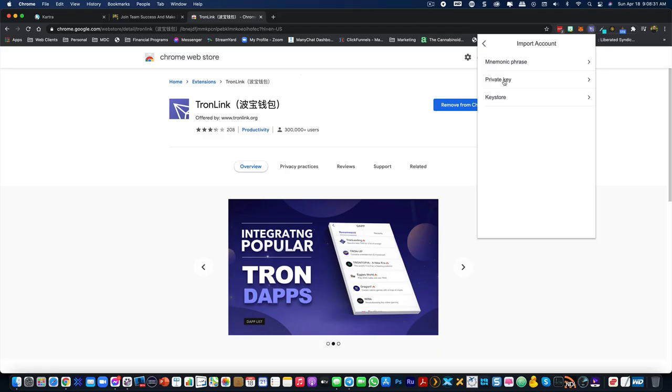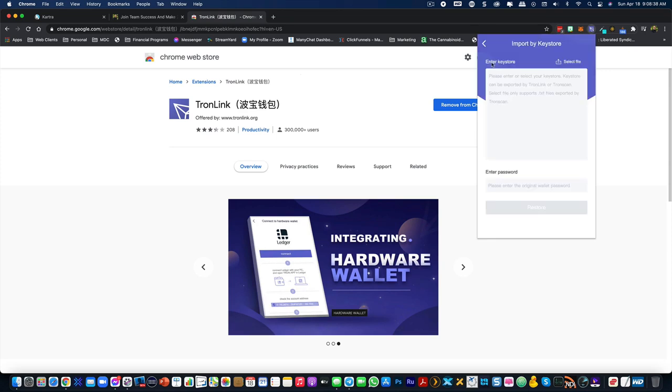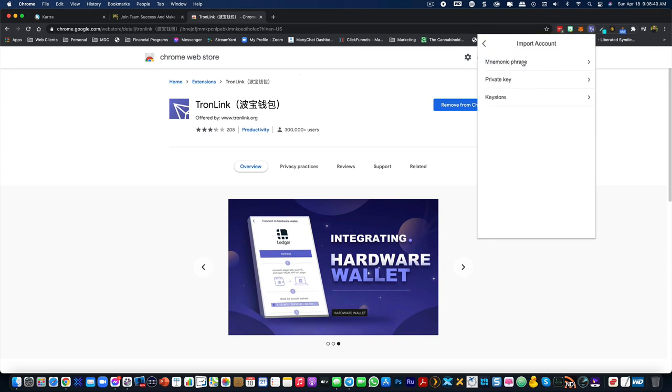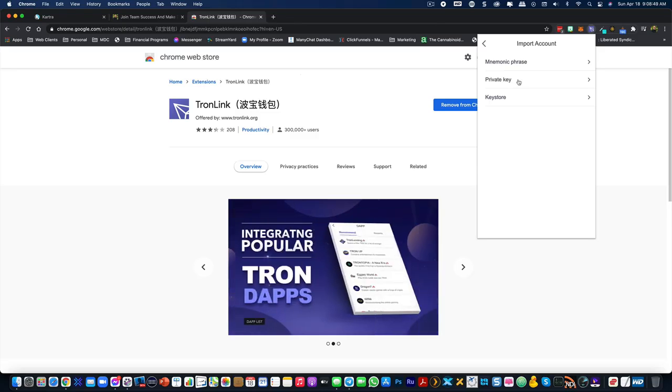If you happen to copy the private key, you hit private key, you paste it in here, and you're good to go. I'm not sure what keystore is, it doesn't matter. These are the two that we use most of the time. So if you've got the 12 words, you go to mnemonic phrase. If you've got the private key, you paste in the private key, and that's all you have to do.